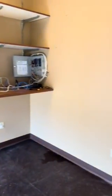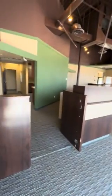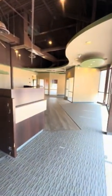This is an 8x8 room, also on windows. So there you have it, Suite 100.